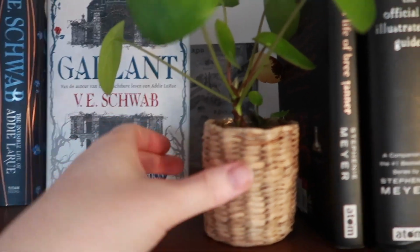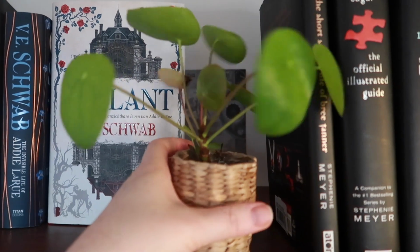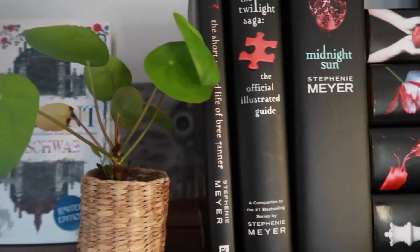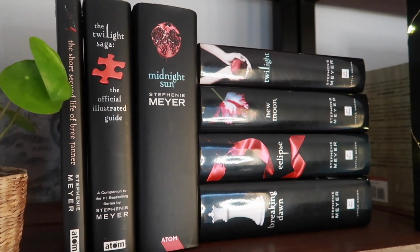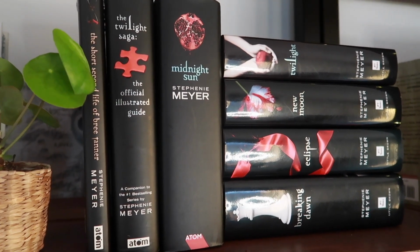Just not right now. Then I have my cute little baby pancake plant over here, which is having a rough time right now, so yeah. Then over here I have all of the Twilight books by Stephanie Meyer. I grew up with these books. I love them so freaking much.